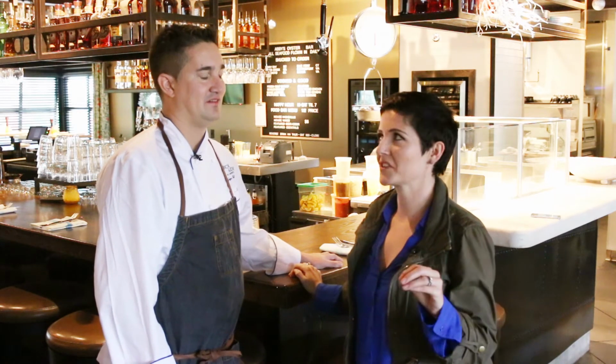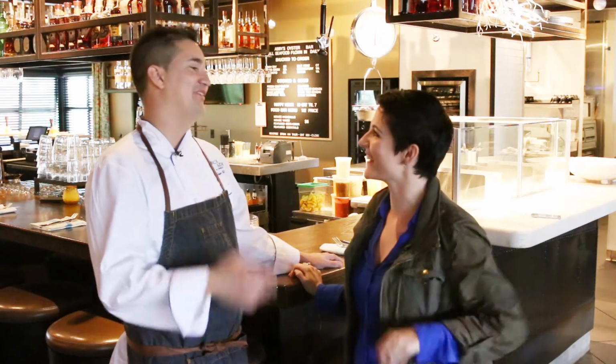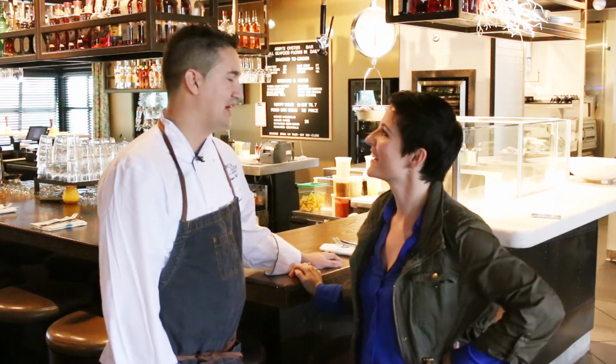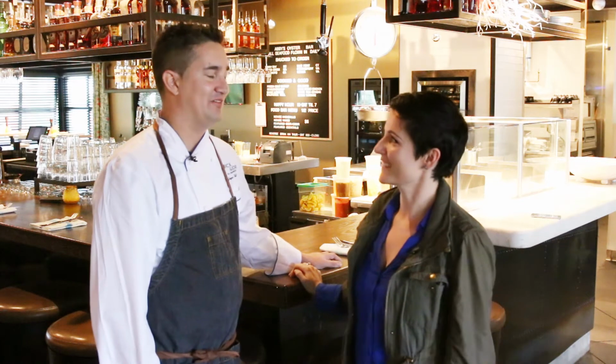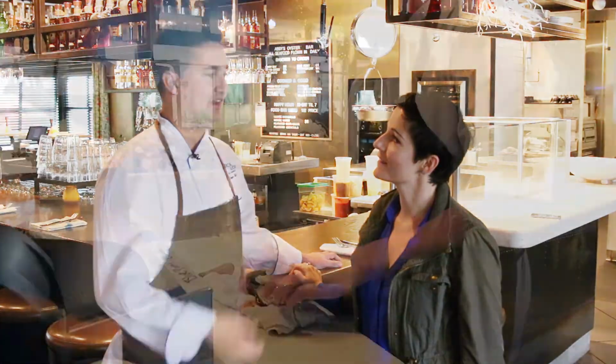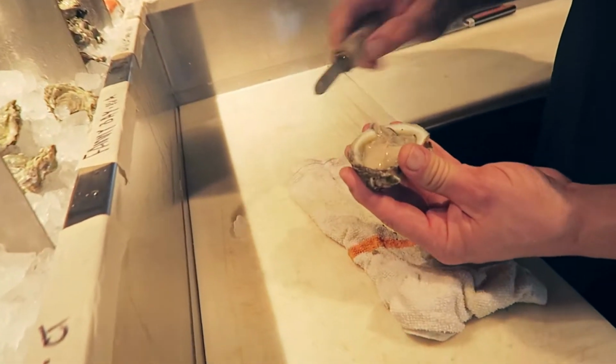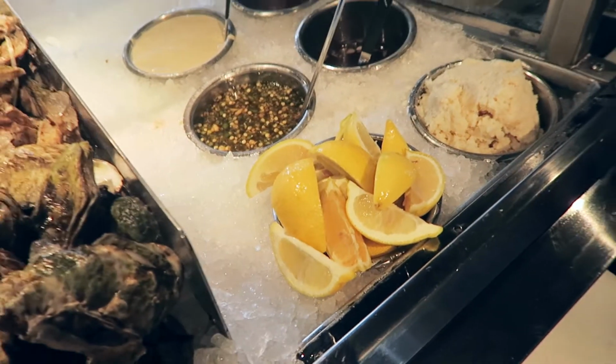Because a not fresh oyster, oh man, that's my worst favorite thing. I love oysters, so I make sure that those are taken well care of every single day. What is it about the oyster that you love? It's just the simplicity. It's just the buttery creaminess, acidity with a little lemon. I just love very simple food.